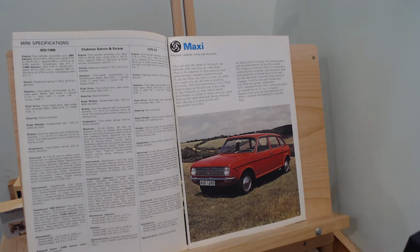It's our friend the Maxi. The nice thing about the Maxi, and when they brought out the Mini Clubman, was that the family resemblance was quite good with this front end, sharing these indicators with the Mini Clubman. The problem with the Maxi was that by 1977 it was a pretty old looking design. It was produced by Austin, then by British Leyland, and it ran from 1969 to 1981. So certainly by 77 it was getting a bit of an elderly design.